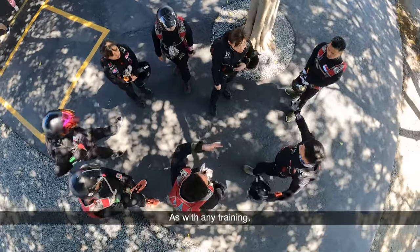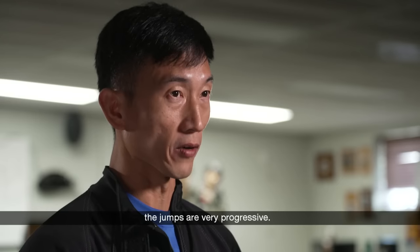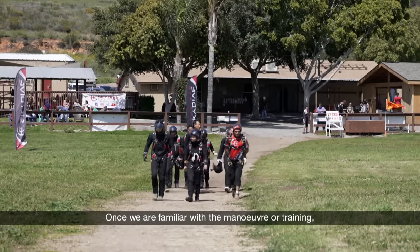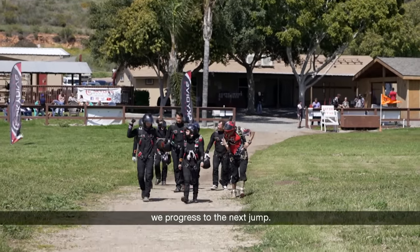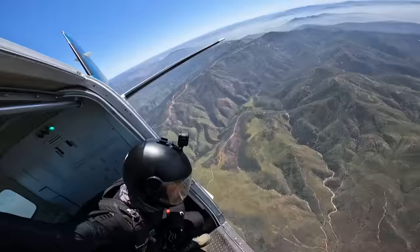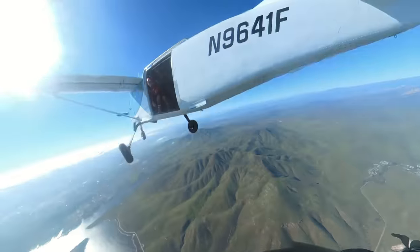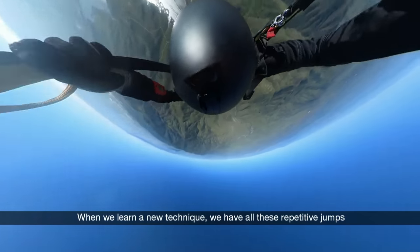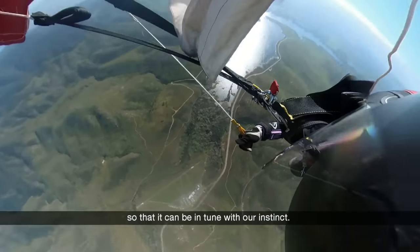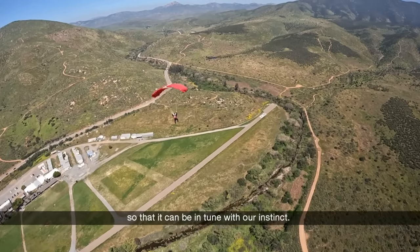As with any training, the jumps are very progressive. Once we are familiar with the maneuver or training, we progress to the next jump. When we learn a new technique, we have all these repetitive jumps to keep reinforcing this learning so that it can be in tune now with our instinct.